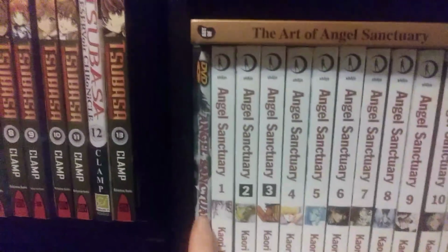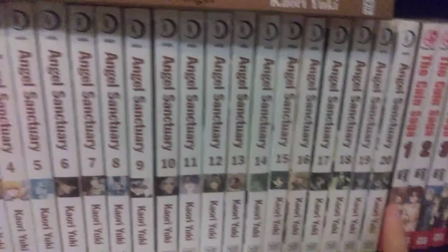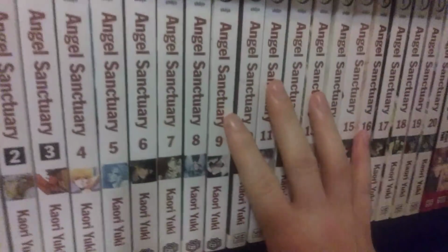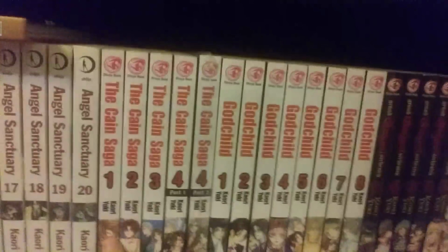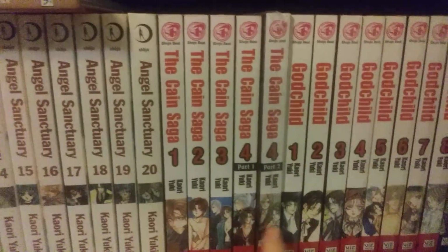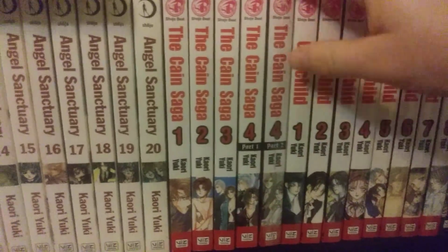But yeah, I have the OVAs right here, all 20 volumes. Proud of myself that I completed this last year. It was in my completion challenge. And then the Chain Saga. And look at this, instead of going to volume 5, it's volume 4, part 1, part 2. So I thought that was strange.